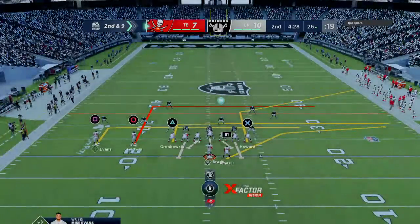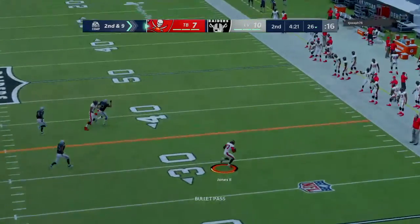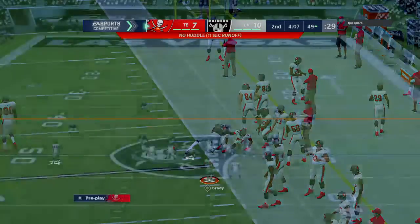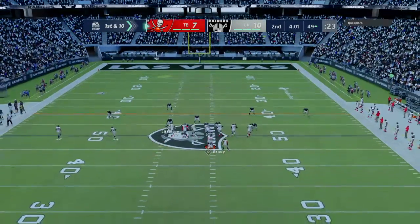Play got just a yard. Here's 2nd and 9 from the 26. From the gun, it's Brady. Caught on the right side by Jones. And he'll be taken down, but not before they work it across midfield. A first down there on a pickup of 25. First down, Buccaneers.